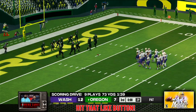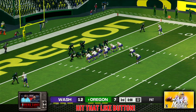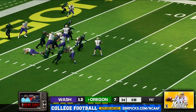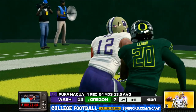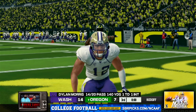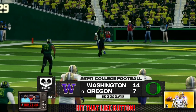Well, they're going to try for the two-point conversion. They're crowding the line. He's got it for two. Three down and one to go. The Huskies with a touchdown lead.